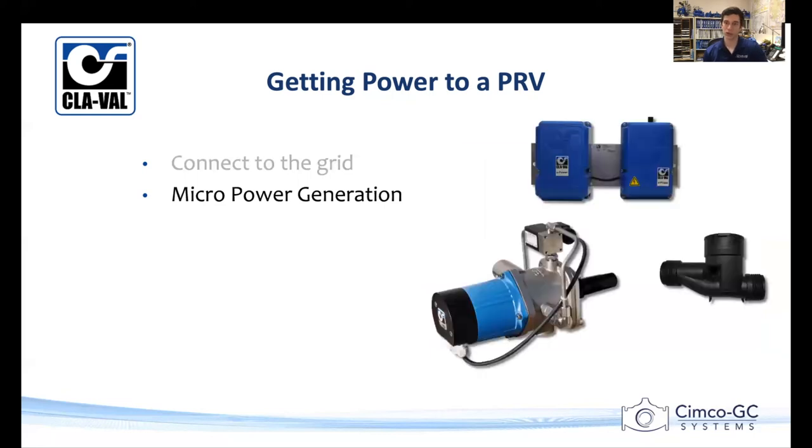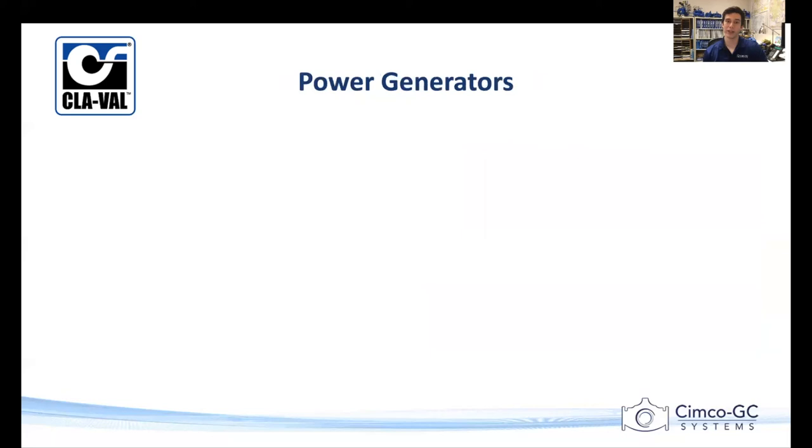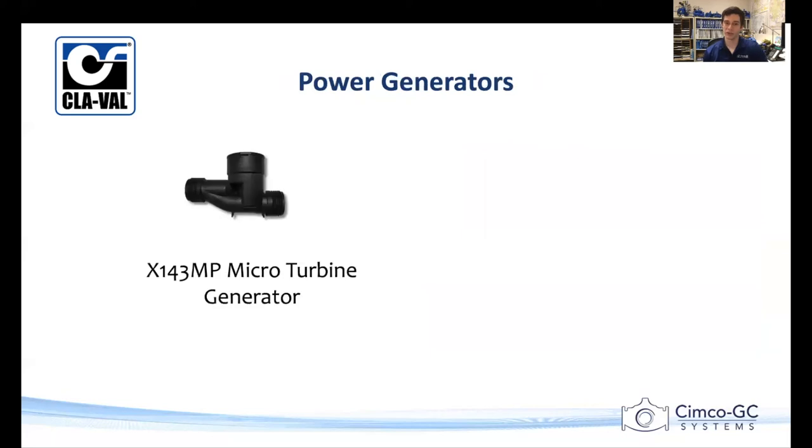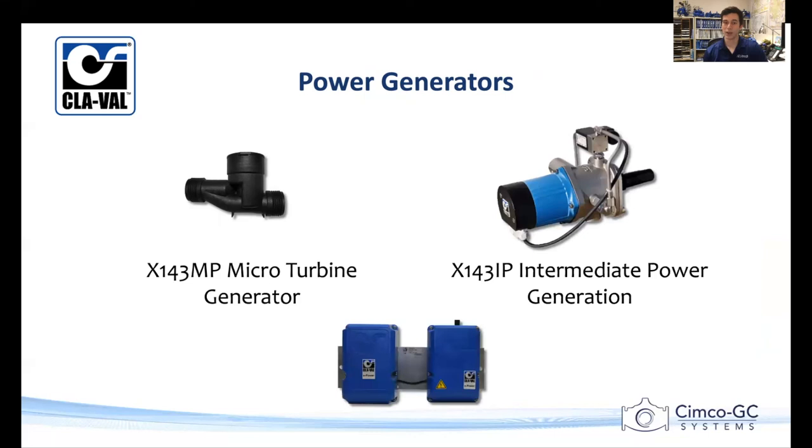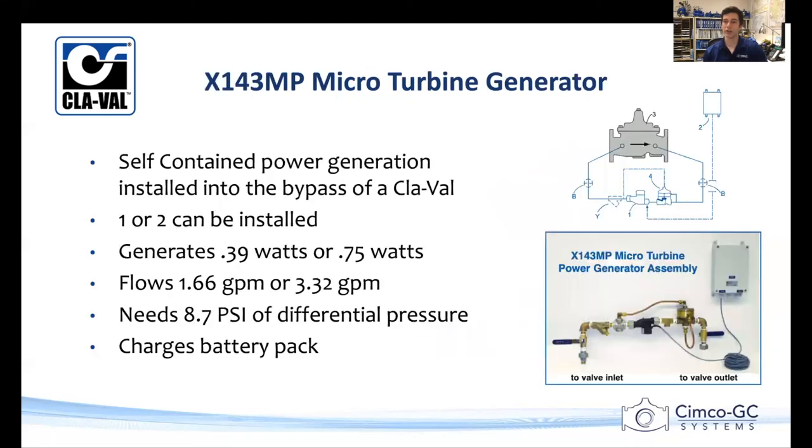So, a small turbine on your control valve. We've got two different options, a small micro one and an intermediate power one. Both of them will plug onto your valve and create a bypass around the valve. Water will flow through that bypass, turning the turbine, generating power to charge a battery in order to power communication devices and transmitters, precision transmitters, flow meters, those kinds of things.